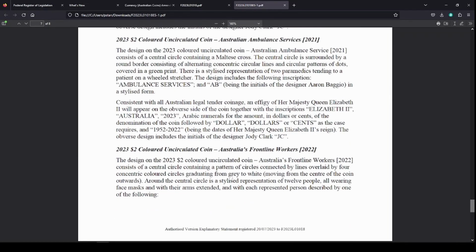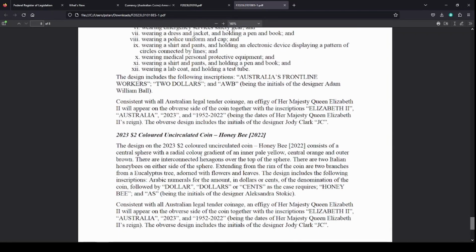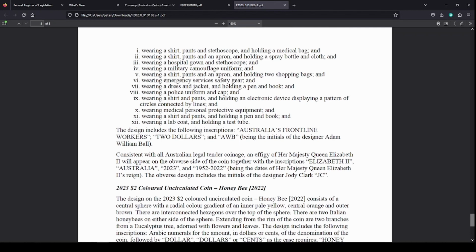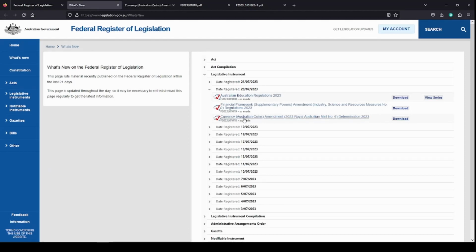We don't know why, because the legislation is only the legislation. It tells us what's coming out, but it doesn't tell us why it's coming out. It doesn't tell us when it's coming out. It doesn't tell us how it's going to be packaged or anything like that. So I wanted to let people know because this is the way that if you want to find out about what coins are coming out, you go to the Australian Federal Register of Legislation and you search for it. And you can find it in the What's New section. If you look regularly, you look for the currency determinations, but you can also search for them.